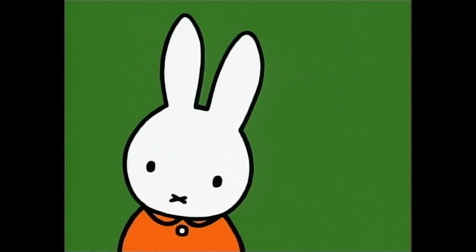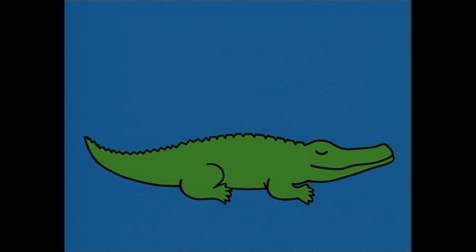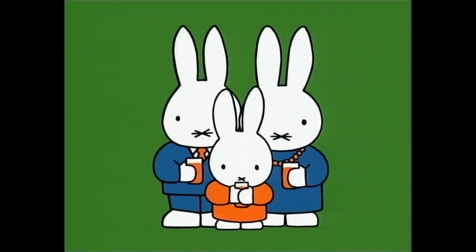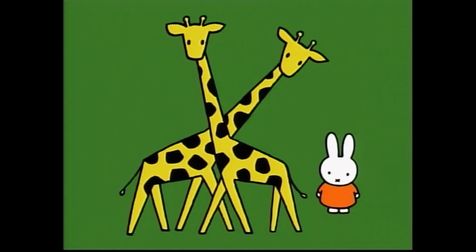Oh, what are you? You've got a bumpy tail. And a big, long mouth. I know you're a crocodile. All this walking made us thirsty. Well now, what are you? You have polka dots and long legs. And you have a long, long neck. I've got it. You're a giraffe.